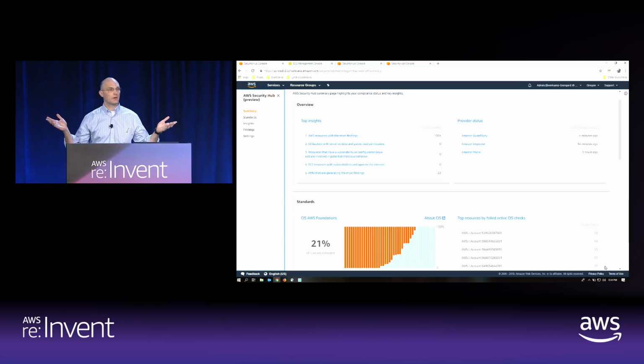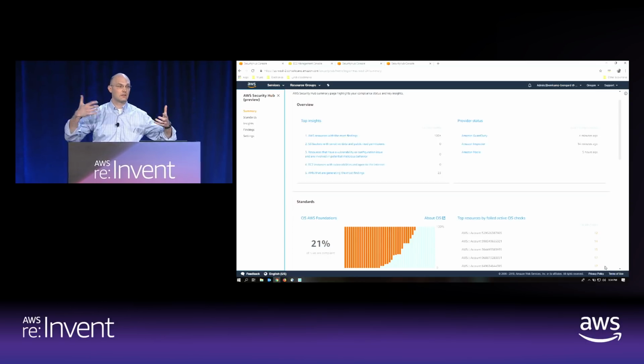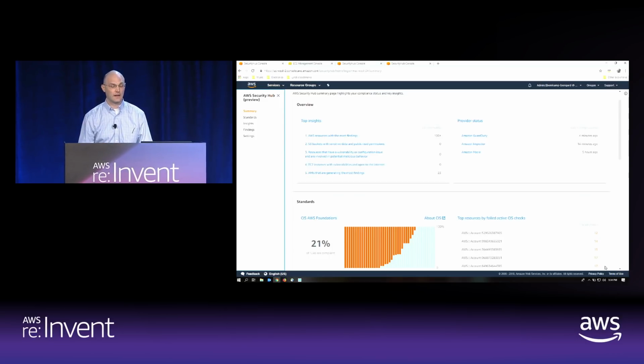So the setup here, I've got 7 member accounts in my master account. So all of them are feeding findings in from a number of services. I have, for example, Macie, GuardDuty, and Inspector turned on in some of the member accounts. I've got the CIS rules that Eli referred to turned on in some of the accounts. And then also we've got some partner integrations where they've been sending us findings.